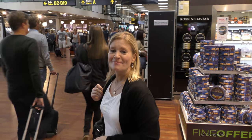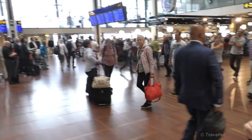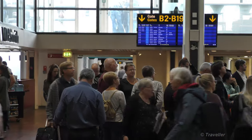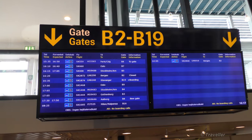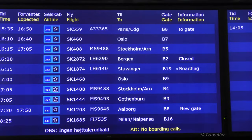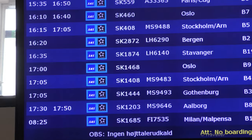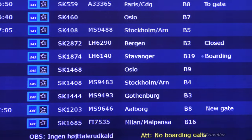So we're waiting for gate B9. Yeah. Waiting for or going to? I got that wrong. So we're going to gate B9, which is straight ahead. You see there on the sign? B2 to B19. And let's make sure this is our gate area. It's gate B9, 17:00, SK1468 to Oslo, gate B9.